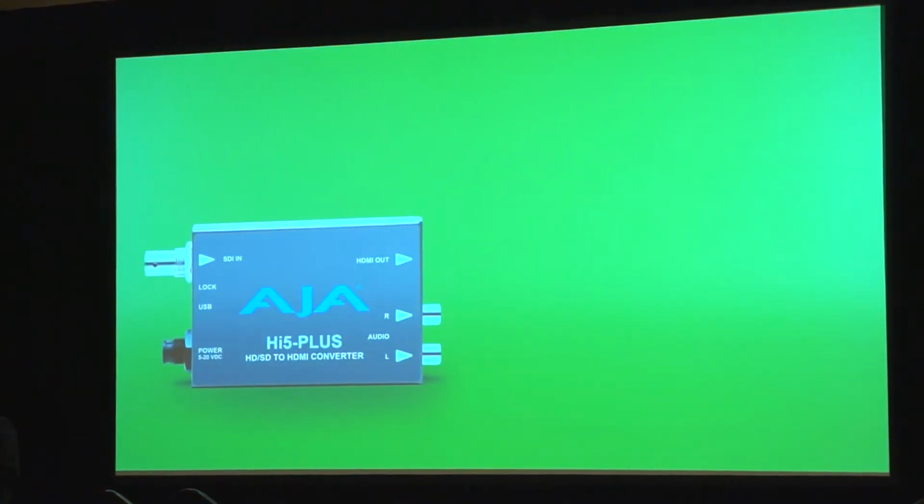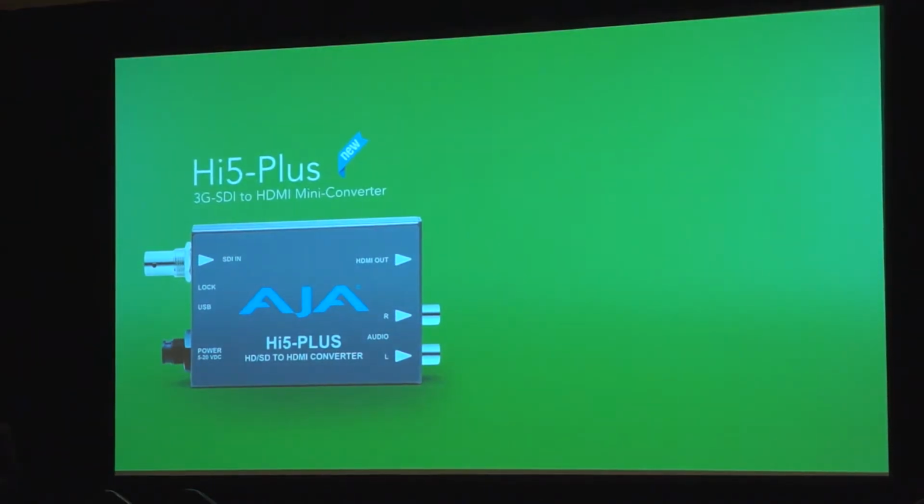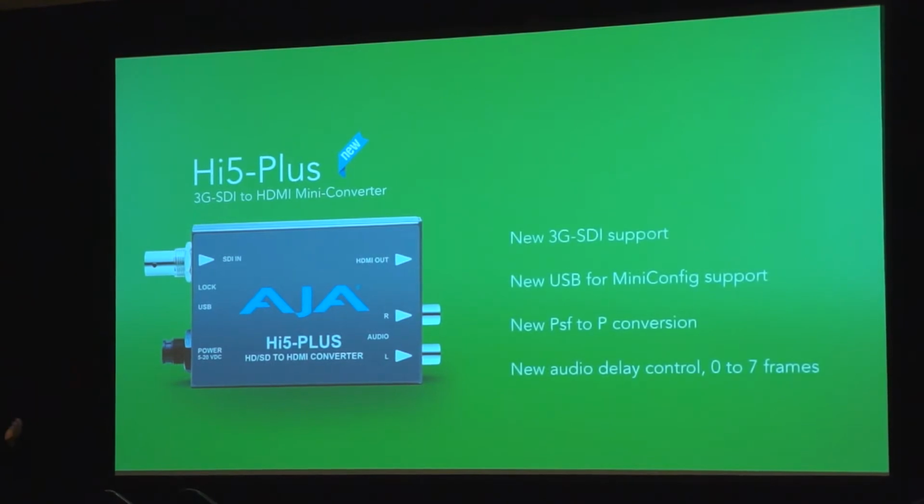So we'll move on to our friends, the mini converters. We have a new one here called the Hi5 Plus. And we have a product family called Hi5 that's just been hugely successful for us, bridging SDI to HDMI. This is the latest iteration of that, which introduces 3G SDI support, support for our Mini Config application, which allows users to do field upgrades and such.